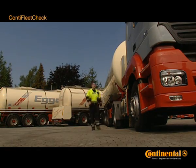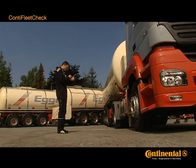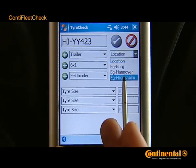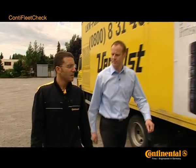Is the data of the vehicle type stored on the PDA so that I would be able to immediately add a new vehicle right in the fleet? Yes, we went to great lengths to pre-install all the data beforehand so that our colleagues working directly in the fleet can add and inspect the tyres quickly and easily. The data available includes axle configurations, vehicle makes and models, and the tyre makes and sizes, as well as tread patterns.